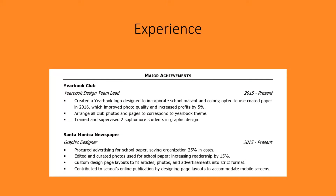And then you can go to experience. So if you had a job in the past, you'd include that in your resume. And you would talk about all the skills that you accomplished, the tasks you did. But you can also include clubs at your school where you've had a leadership position. You can include that information. And you want to include what years you did this.